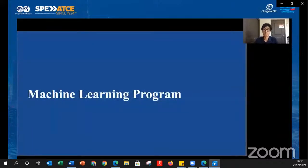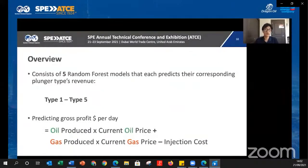Starting with the machine learning program, I built five machine learning models, one for each of the five types of plunger, using this algorithm called random forest. Each model predicts the gross revenue of a well running with the corresponding type of plunger.